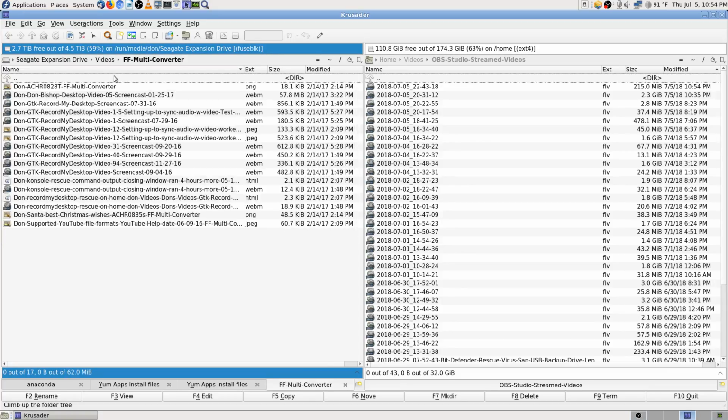FF Multi Converter, that's the converter. I finally decided to convert them to WebMs, and they would make a good quality. I thought it would work quicker than trying to make them MP4s because WebM is really related to OGG. I don't think it actually had to re-encode it. Anyway, some of them I did do. You can do them in batches, but it takes a long time and a lot of resources, so I hadn't done it yet. I always was going to get it set up on another machine and let it run for a couple of days.